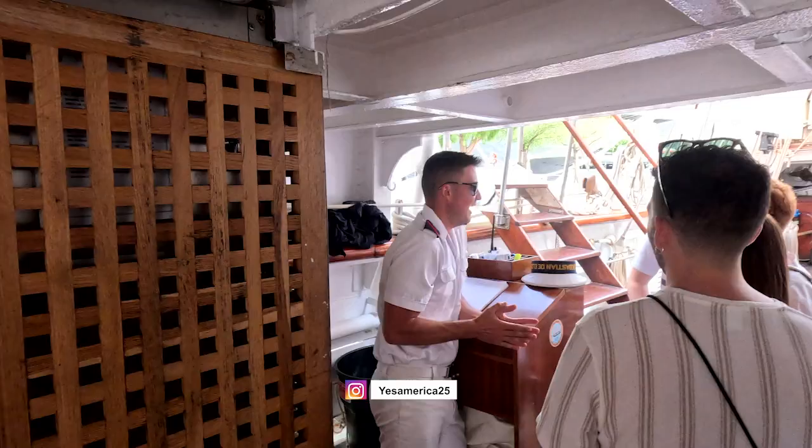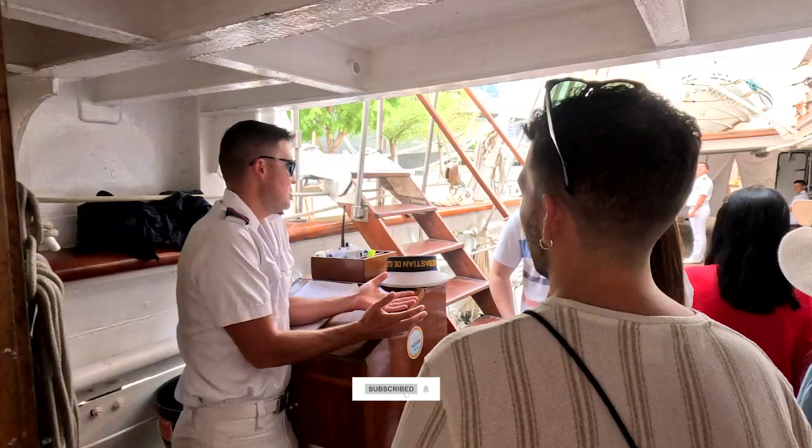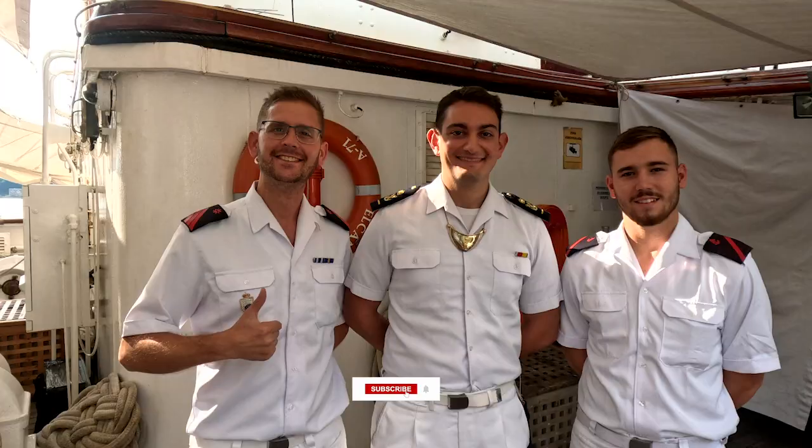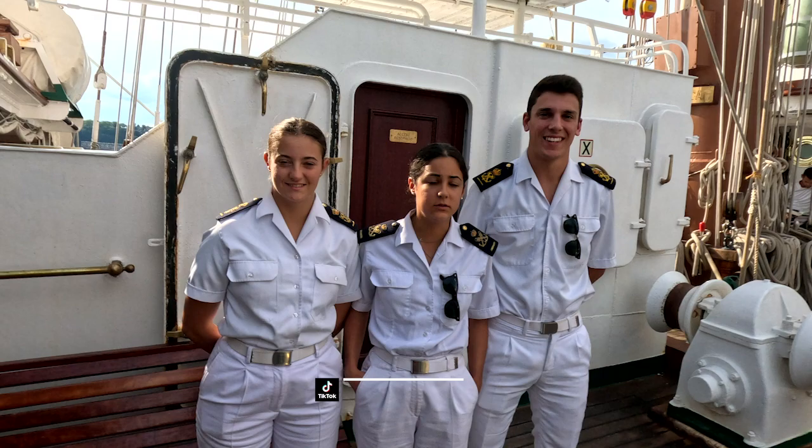And how many officers are you on this ship? Well, officers, there are about 20, but then midshipmen, who are the future officers, we are 78 right now. We are 74 Spanish midshipmen, one Colombian midshipman, and three midshipmen from the US Navy.